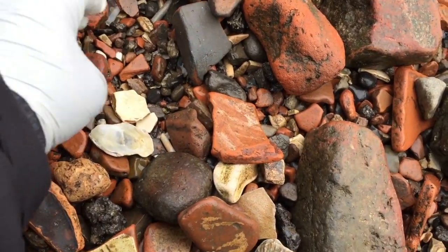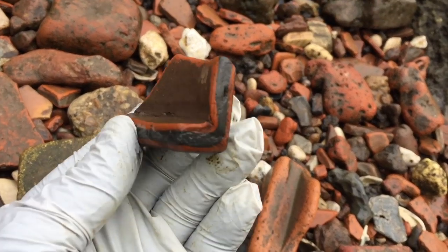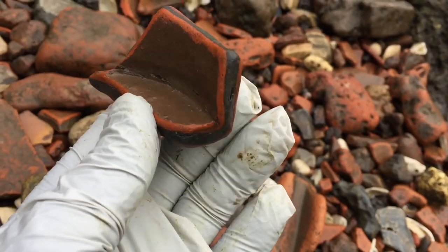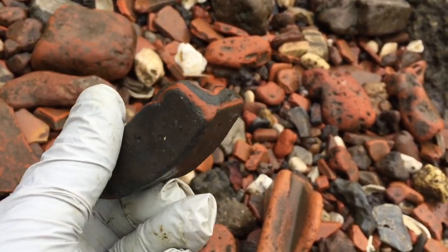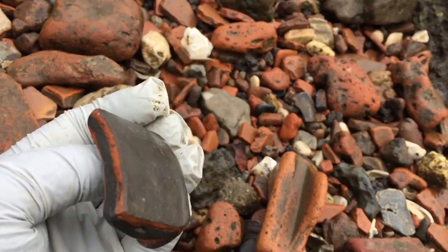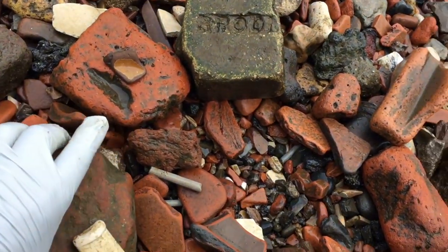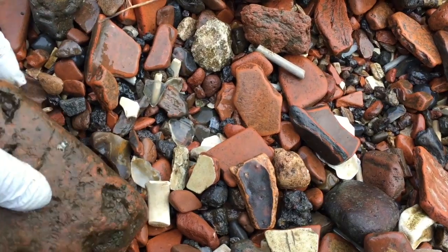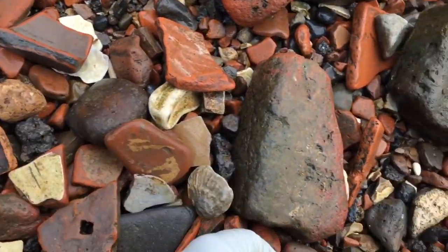Now this piece of post-medieval redware has a grey core, which indicates it's probably earlier. A Tudor date would be suitable for this, so that'd be late 15th or 16th centuries. Ties in nicely with the castle. Lots more bricks. The detritus of centuries.